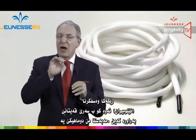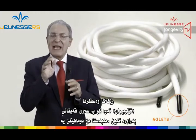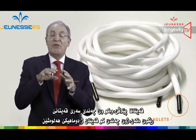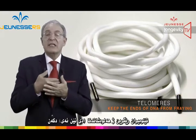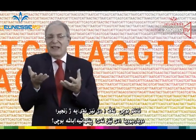One way to describe telomeres is to compare them to aglets. You know, these plastic caps at the end of the shoelaces. Just as aglets keep shoelaces from falling apart at the end, telomeres keep the ends of DNA from fraying. So why is this DNA made of repetitive DNA sequences? What for?